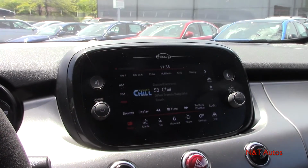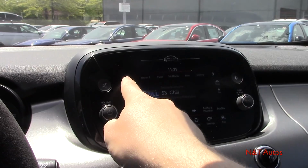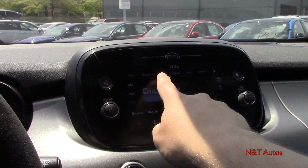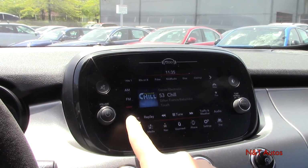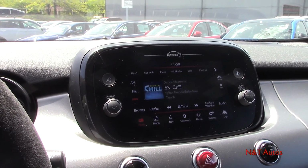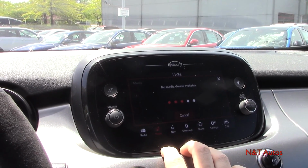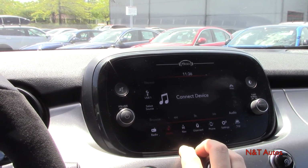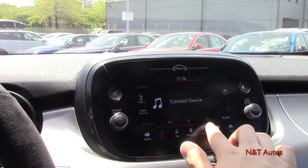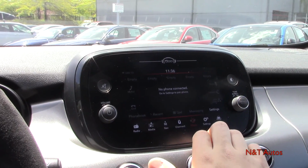So we can go into our radio screen. We could see that Sirius XM is already activated. We have our different sources at the side, presets up top, and then different changes between your stations and whatnot on the bottom. We go over to our media screen. It won't show a whole lot because I don't have my phone connected. That's what it would look like. And same thing with the phone screen. Don't have my phone connected.